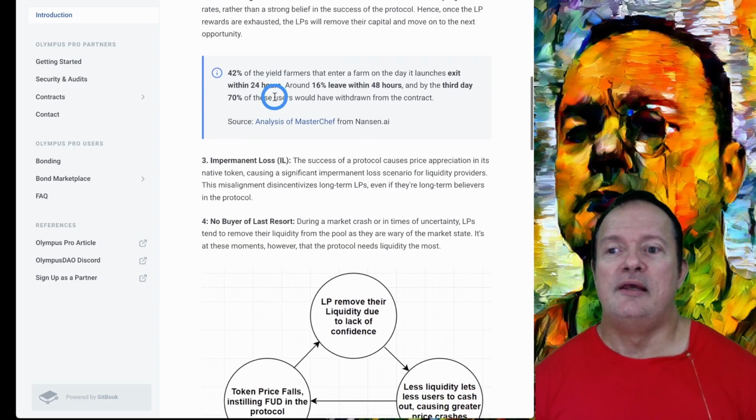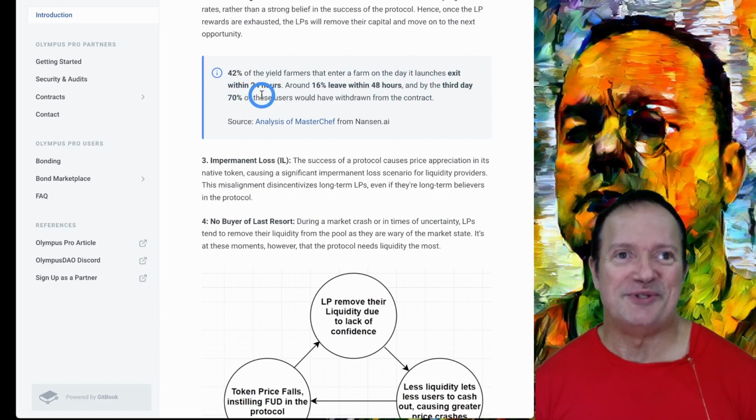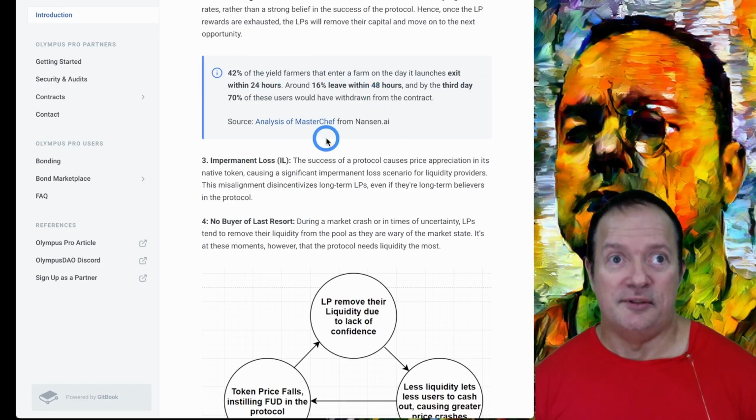It's not ideal. So, according to this report from Nansen, 42% of yield farmers that enter a farm on the date it launches exit within 24 hours. Around 16% leave within 48 hours, and by the third day, 70% of these users have withdrawn from the contract. That's not very good. And that's the pump and dump right there.